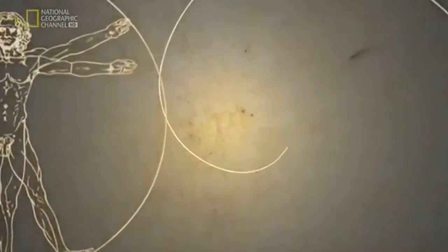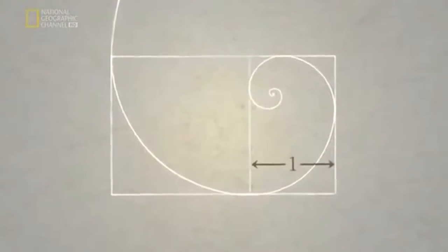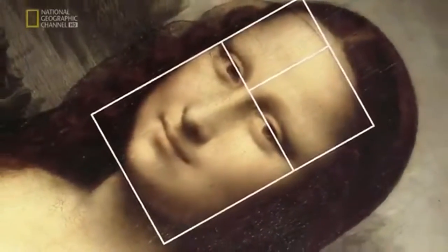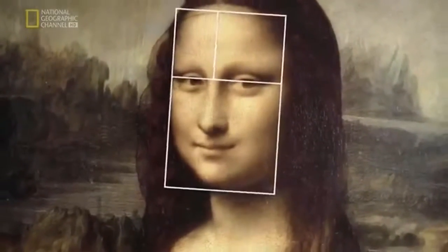Dating as far back as 500 BC, the golden section, as it's known, is a complex mathematical ratio of 1 to 1.618. This can be simplified as anything divided into a ratio of just over 1/3 to just under 2/3. It's believed that this ratio has a natural beauty, a beauty that seems to be hardwired into our minds. It's defining the correct proportion that everyone will then look at and say, oh, I like that, and they have no idea why.